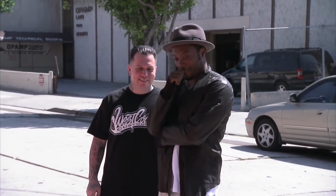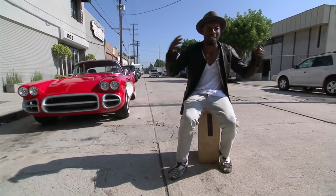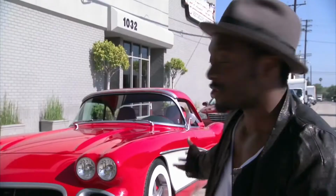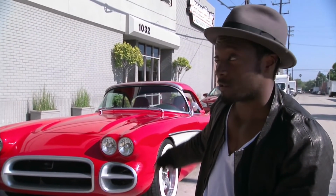My favorite thing about it is the rims, right? I thought of those rims, dude. I thought of the idea, instead of having white wall tires, to have white wall rims. Check that out, dude. That's gonna be a product. Watch. I'll put a patent on that. Let's go drive it.